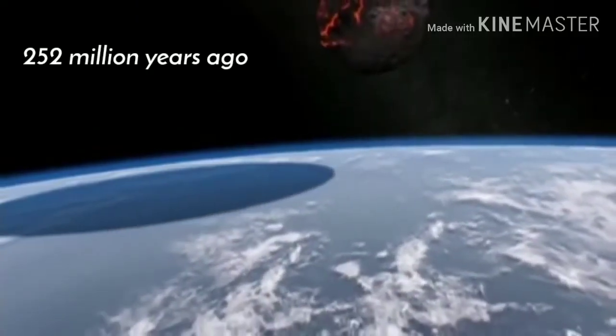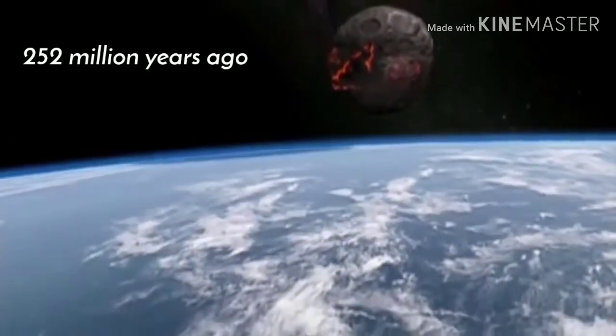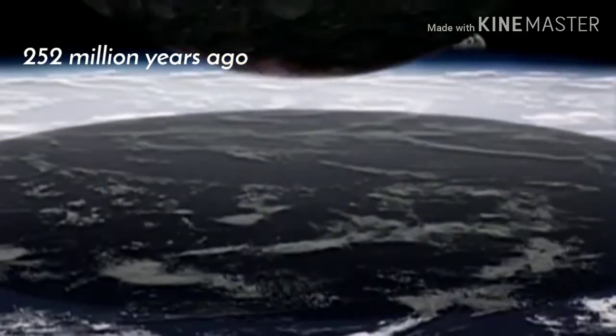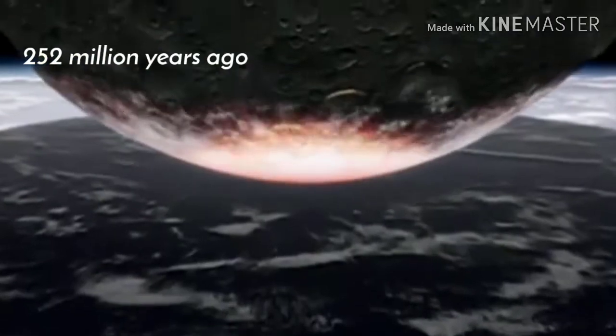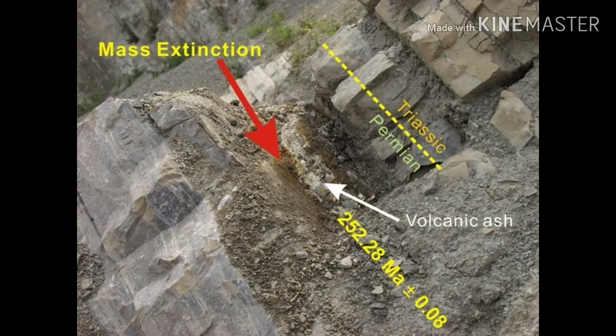Now, one theory is that a giant asteroid from outer space slammed into the surface of the Earth about 252 million years ago, leading to the massive extinction. This would be similar to what scientists think may have happened with the demise of the dinosaurs 66 million years ago. The asteroid theory has become a little bit less popular in recent years, however, because another theory has a lot of evidence. You see, rocks from all over the world, which are from that time period when the extinction happened, 252 million years ago, contain volcanic ash.